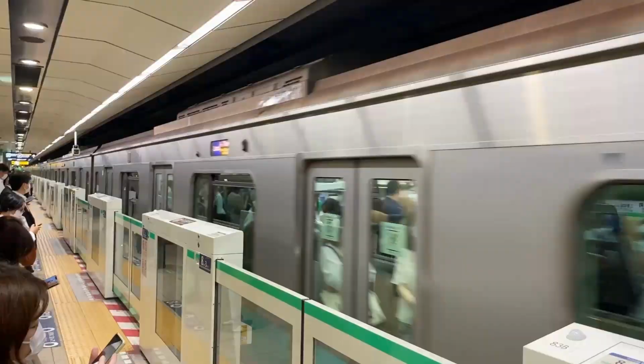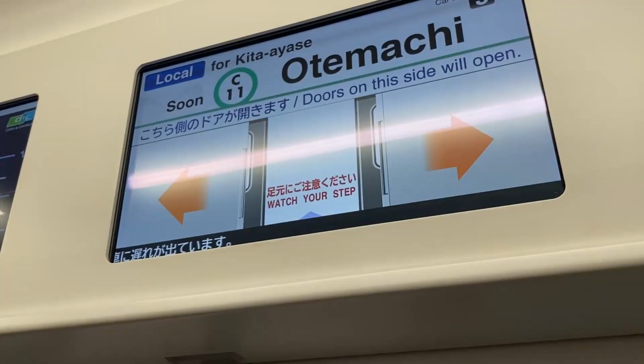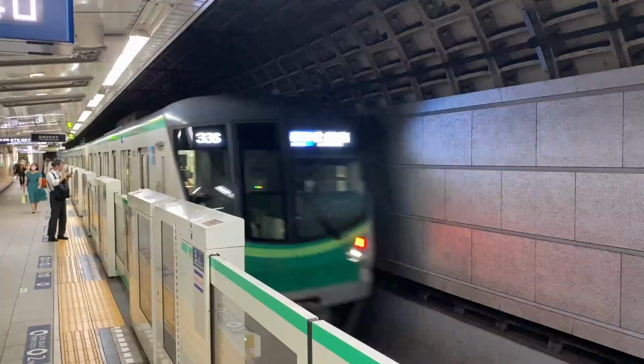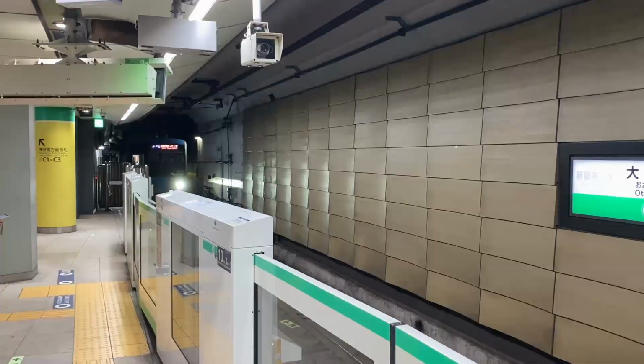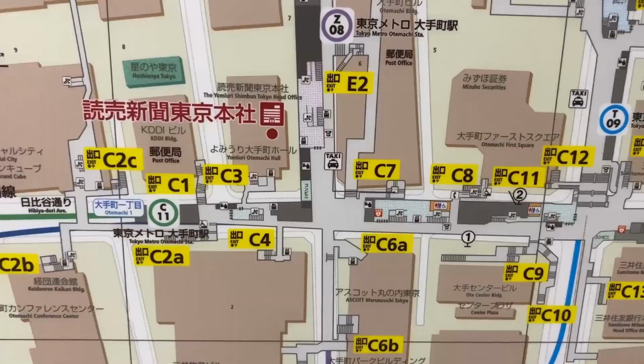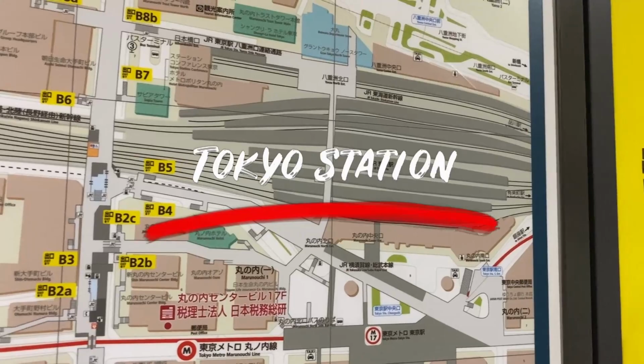Number 2, Otemachi Station. This is the largest subway station on the Tokyo Metro. You've got the Marunouchi, Tōzai, Chiyoda, and Hanzomon lines, all coming together. They are all connected to Tokyo Station via an underground passage. As you can see, it might take a bit of time to get over to Tokyo Station.